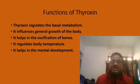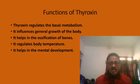It regulates body temperature. That is why older people tend to feel cold even during the extreme summer. This is because when the person becomes older, the thyroxine secretion is diminished. This thyroxine is responsible for regulating the body temperature. It helps in the mental development. These are the functions of thyroxine. All functions are very important.